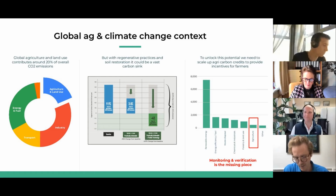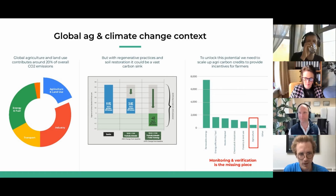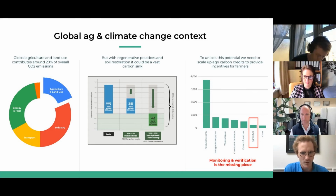The problem is the verification and monitoring of these practices and outcomes. Detecting soil organic carbon from satellites is a very challenging problem, and something that Hummingbird is working on in the R&D stages. But even detecting things like no-till practices or the use of cover crops is required if it's going to be possible to verify credibly and scalably the sort of regenerative ag practices that constitute soil restoration practices.